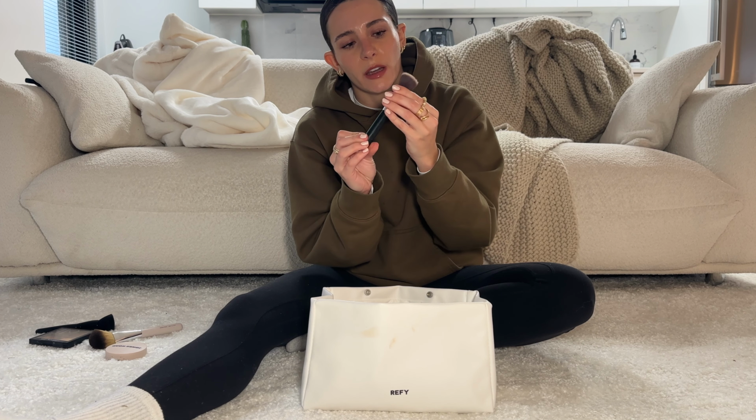So it goes on like a cloud, like just if you need a powder bronzer, that's a great one. So the next thing is another flat, like, what is this called? A buffing brush? I don't know. This one's not even labeled. I feel like I probably got this on Amazon, and I use this when I put on my skin tint.